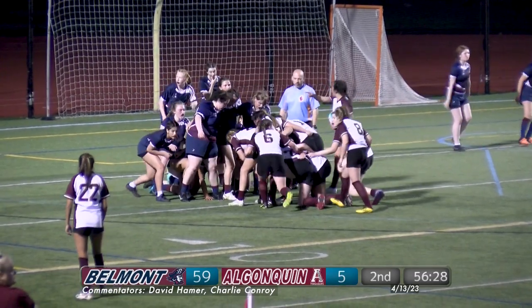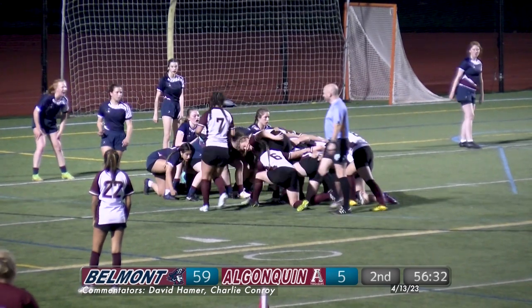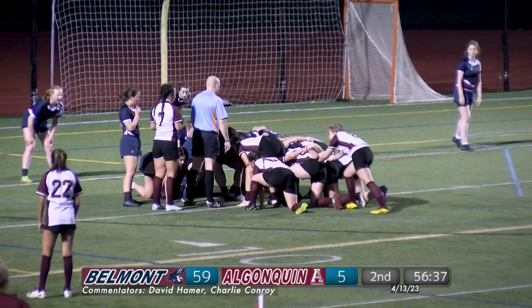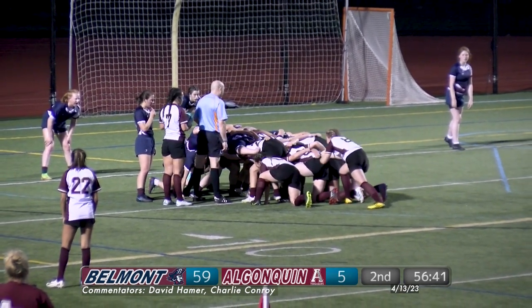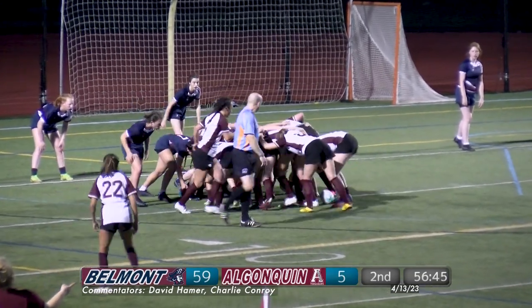So Belmont have the advantage here that we're so close to their try line. You see the players lined up on it. They no longer have to be five meters back from the back foot of the scrum. They can come up to the try line itself to help defend. So it does give the defending team in this instance a bit of an advantage.